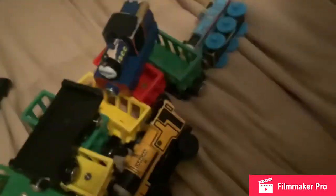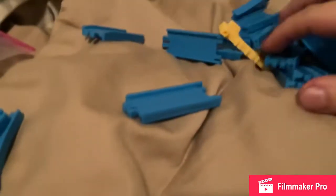Next thing I got was some capsule play rail track. All of these were $2 each. Next thing, which was $5, is the capsule play rail track. Let's see, there's one hill piece, some curves, and another part of a hill.